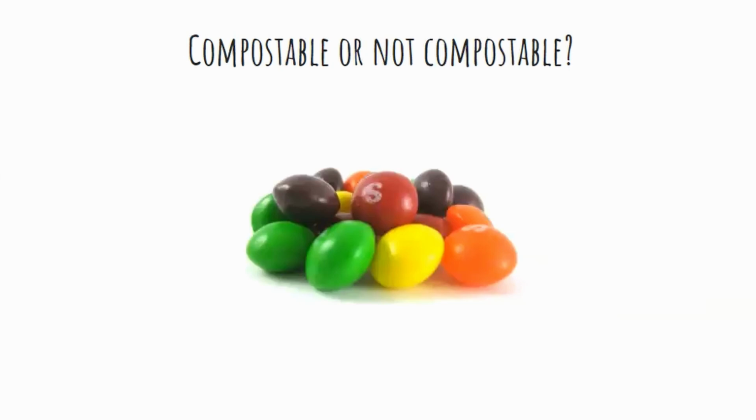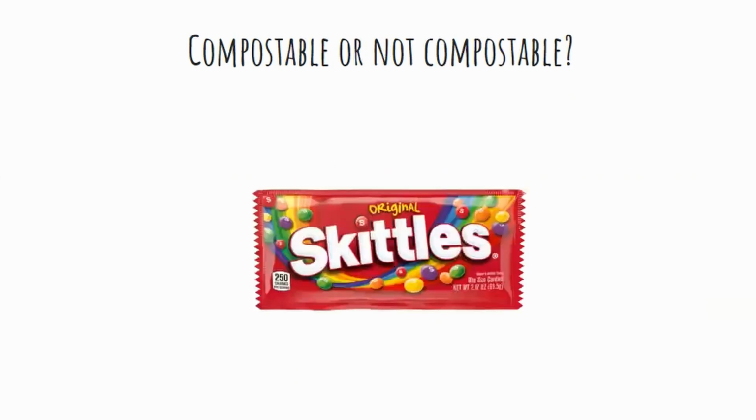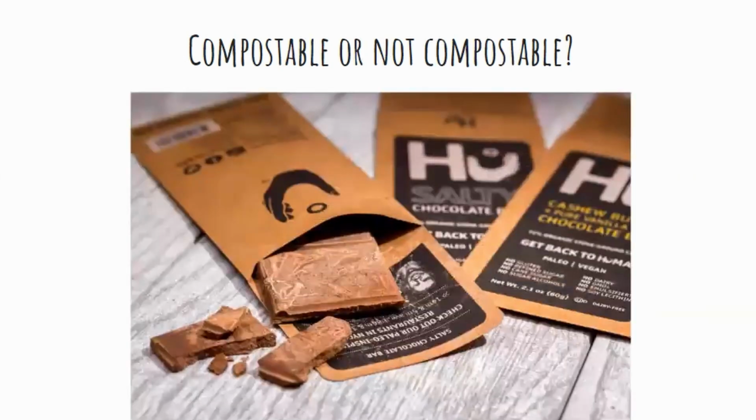What about candy? Skittles. Seems like it all came from things that used to be alive. I think sugar was once part of sugar cane. It's just been very processed. Seems like most of the food we eat was a plant. We can't recognize it as a plant now, but most of it seems to be. What about the package? Definitely not compostable. What about this package?